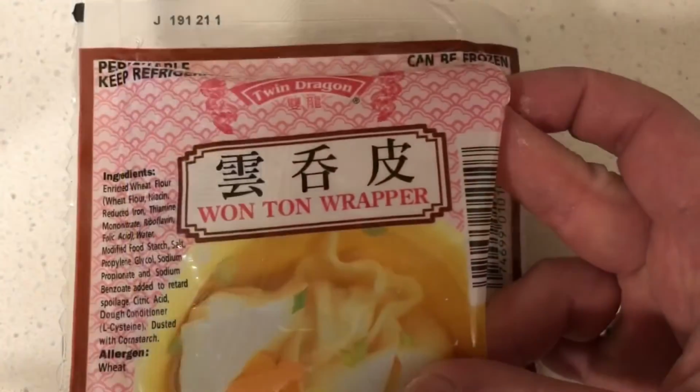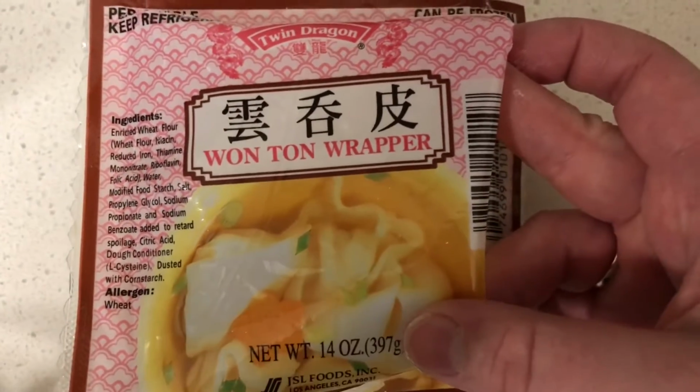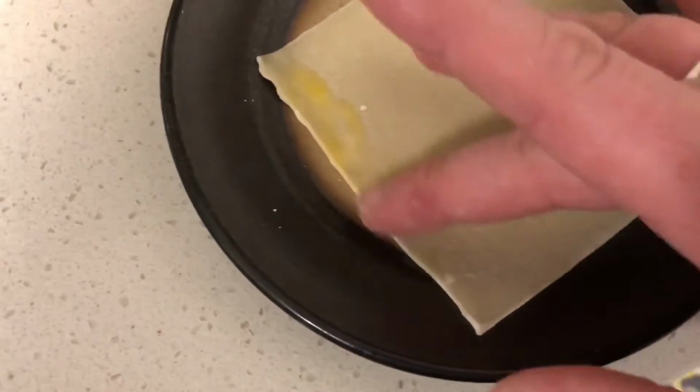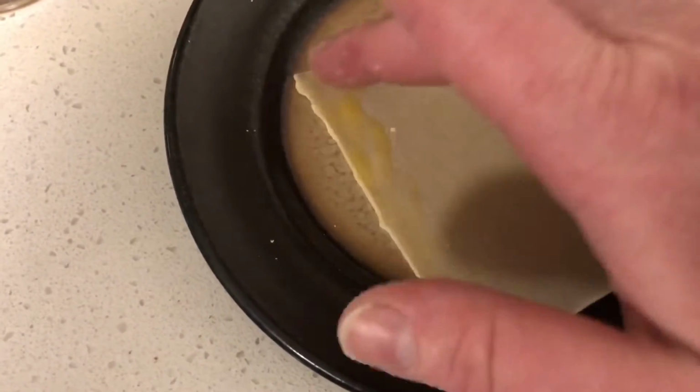Now I'm going to assemble all the rangoons before I fry them, just to keep things at a steady, consistent pace. And these are the wonton wrappers that I'm using, the twin dragon ones. Now they have bigger ones, so I don't mind these. I just put a little bit of the egg wash on my finger and then put it on the edges here. It's hard to do while holding a camera or phone.